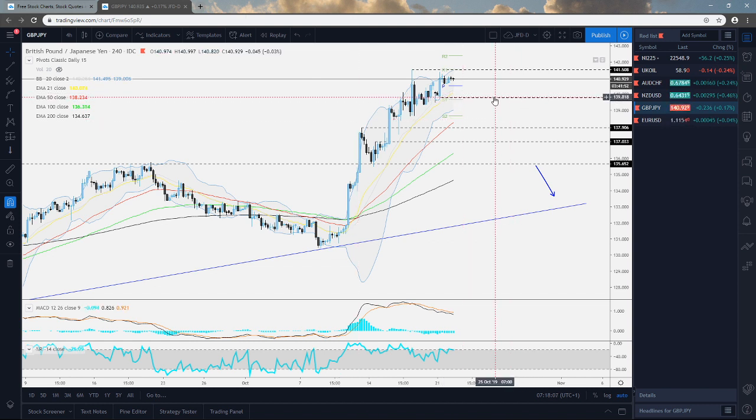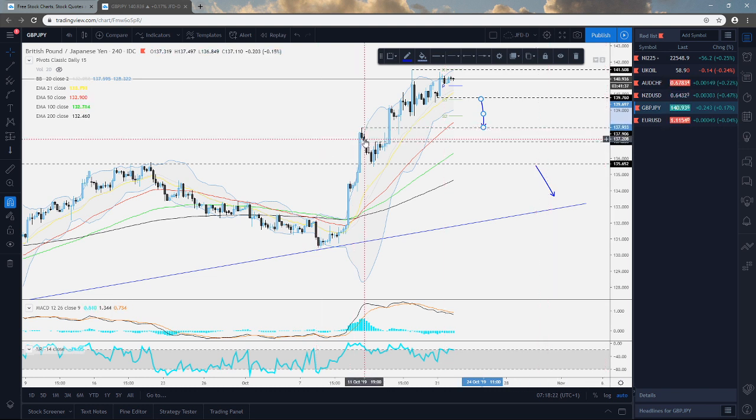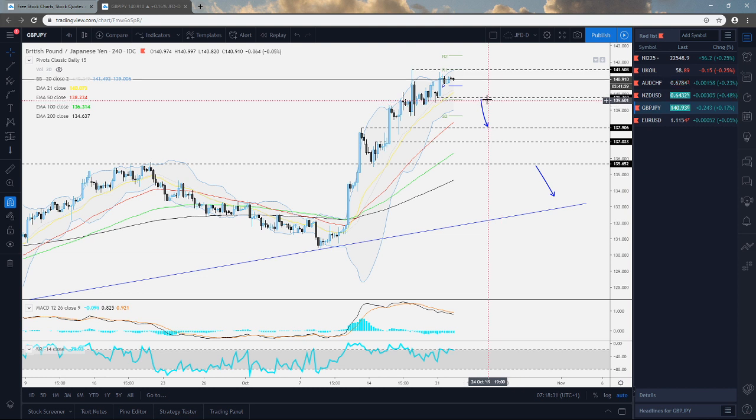But coming back to this pair, again, I'll repeat myself. A drop below the 139.76 zone could in a way open the path towards slightly lower areas. We could aim for this 137.90 zone, which previously acted as a fantastic area of resistance here on the 11th of October, but this time could take the role of a nice support, but only on a drop below the 139.76 zone.